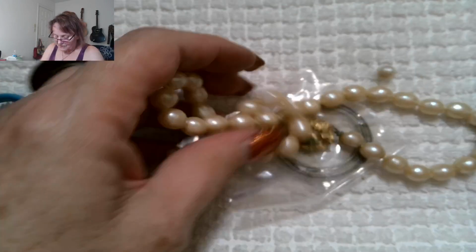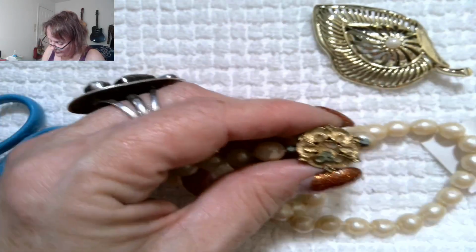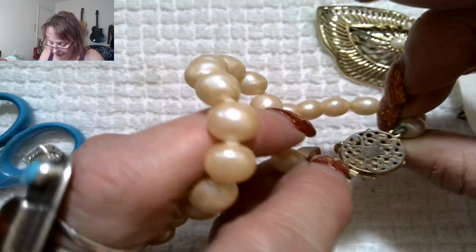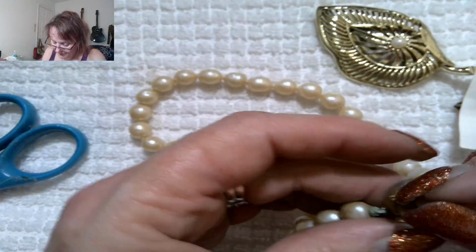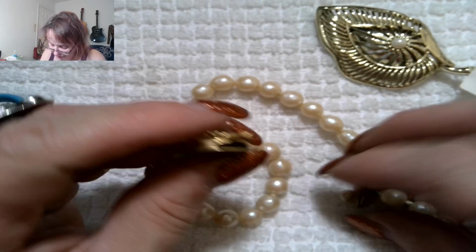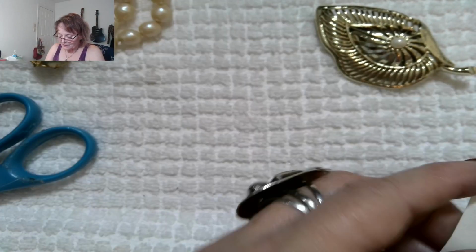Okay, so last item. I got a whole pile of bags and stuff behind me. Let's see. Oh, wait a minute. Before I do that, I found one more bag. I don't know where this came from, how it ended up in that bag, but these are not real pearls. They're glass, as you can see. But it's definitely vintage. No signature or anything. That is going to go into my craft box.